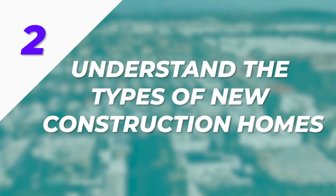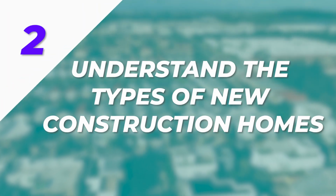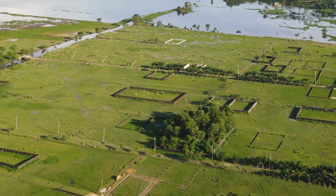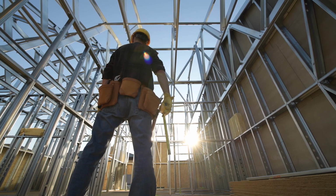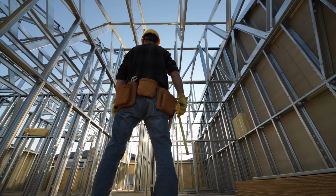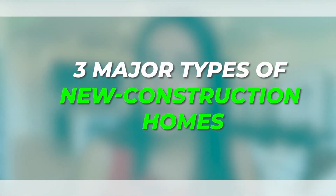Now, when you're buying a newly constructed home, your role in the construction and design of your new home can vary significantly. You can either buy a plot of land and oversee the entire construction project, or you could opt for a home in a carefully planned neighborhood built by a developer. Now, I'll tell you about the three major types of new construction homes.